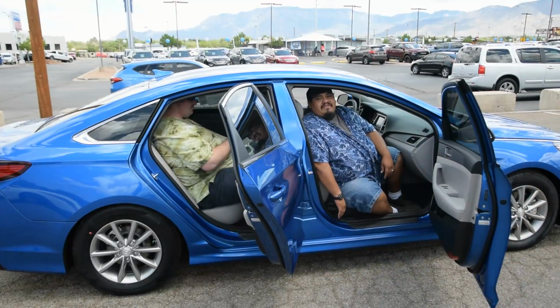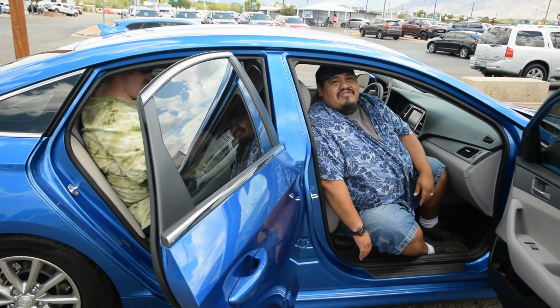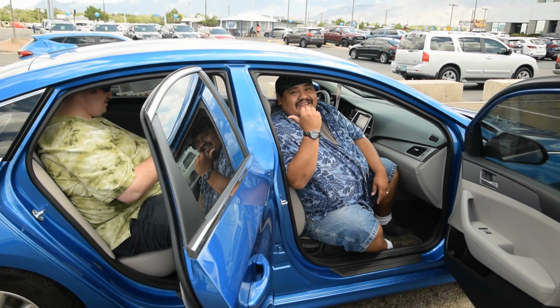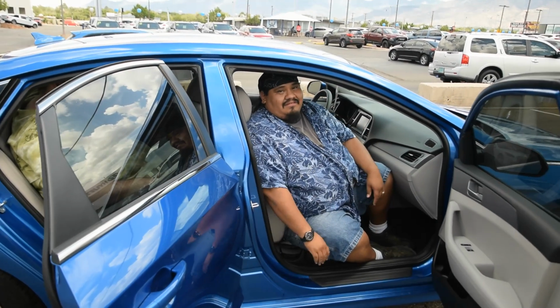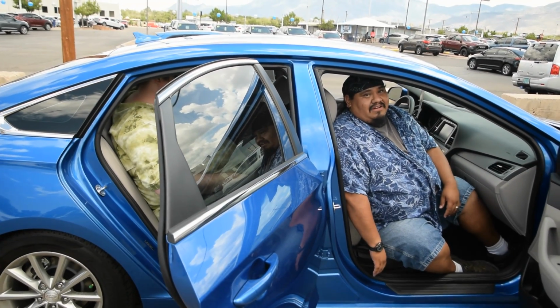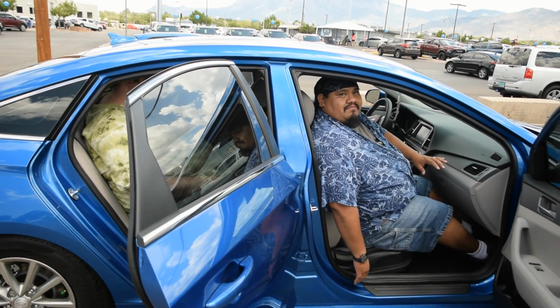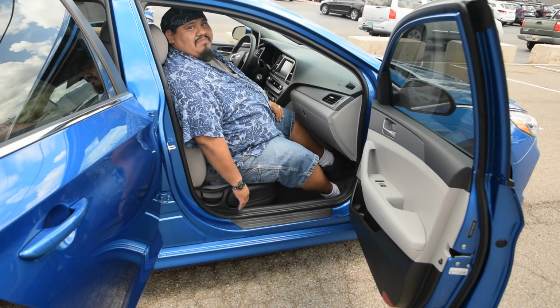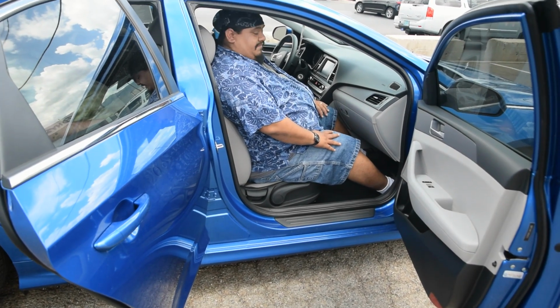So, because we don't give enough love to the passenger side, or any love at all, I'm gonna go ahead and do it this time. As you can tell, 6'5", he fits in the back. Really nicely too. 5'7", I fit in the front. Now, there's a little problem, but it's pretty much just with my wide sitting stance, because I like having my feet out.